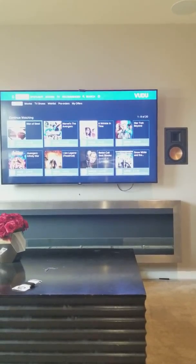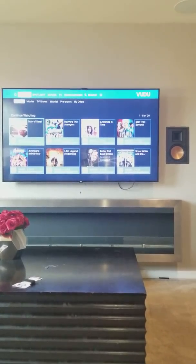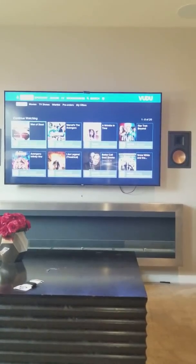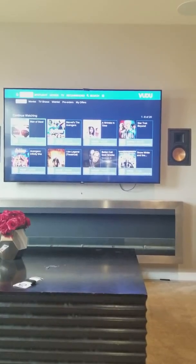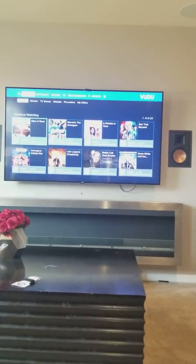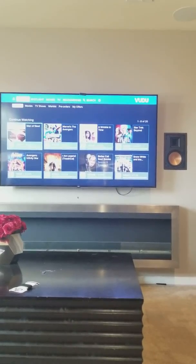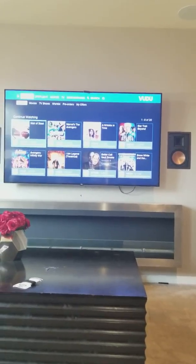So you're going to be happy either way. If you have the money, you have the space, you want to go in wall and ceiling, I can definitely recommend that. But if you don't have the money, or if you don't have the space or the living situation that allows it, don't feel slighted and don't feel like you're missing out, because you can get it done with the soundbar.